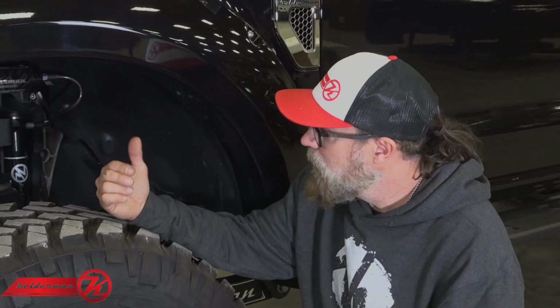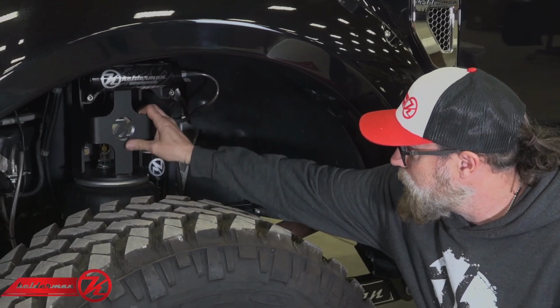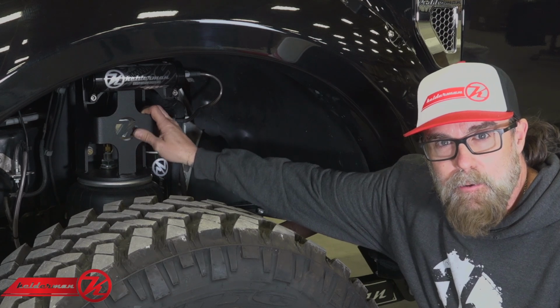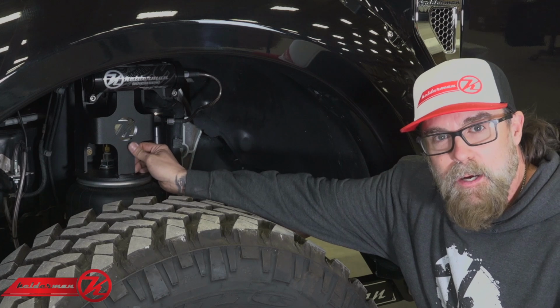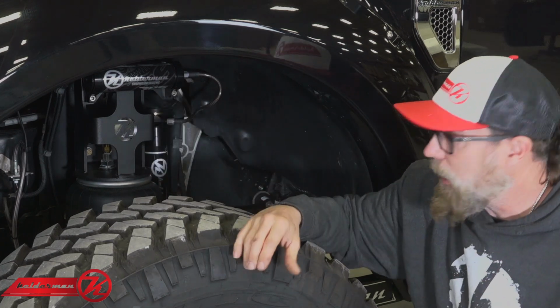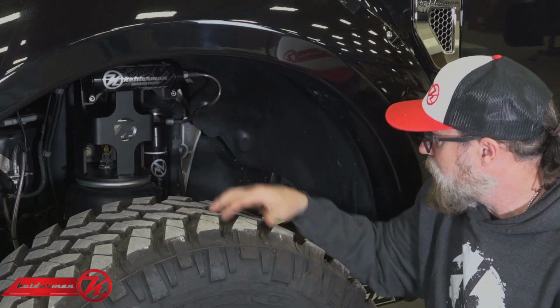So for the front of this suspension, we did the 5 to 6 inch kit. What's cool about this is we did the chrome backing plates, and we have this really awesome matte textured powder coat that is really becoming our favorite. You got this chrome accent piece behind this textured powder coat. It just really pops. As you can see, we've got our Kelderman Raptor tuned shocks. We've got our billet clamps on here.